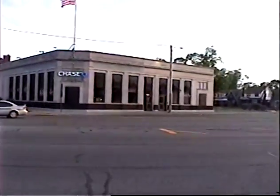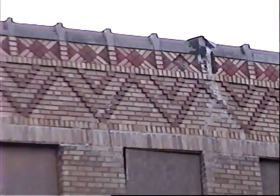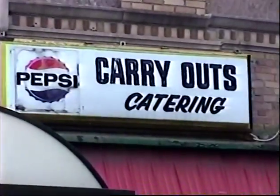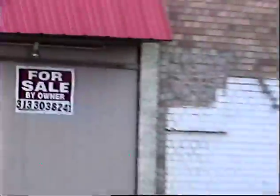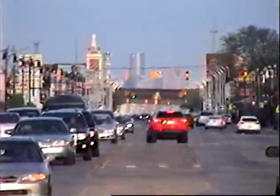Chase has a nice bank building here, but gosh, there's a lot of cool bank buildings in Detroit that are abandoned, could be repurposed. It'd be cool to live in an old bank. Or the fire stations. I've seen a few of those too that are abandoned. Old fire stations, repurpose that.